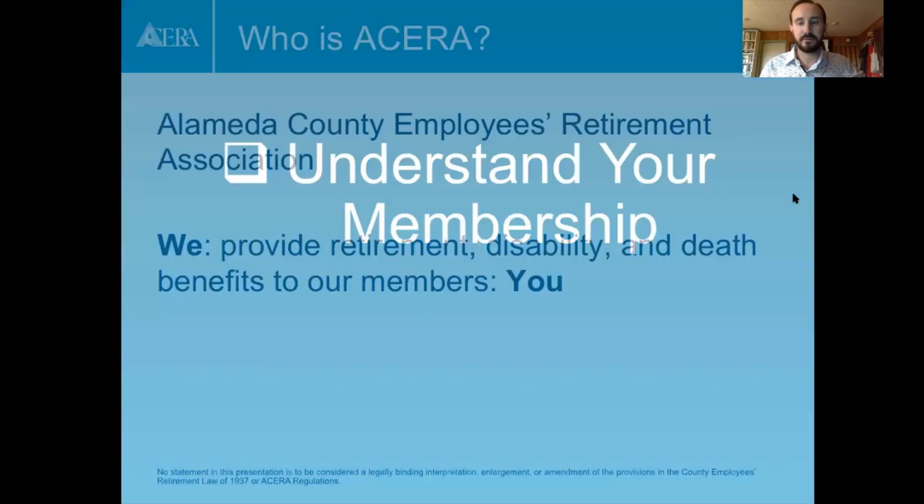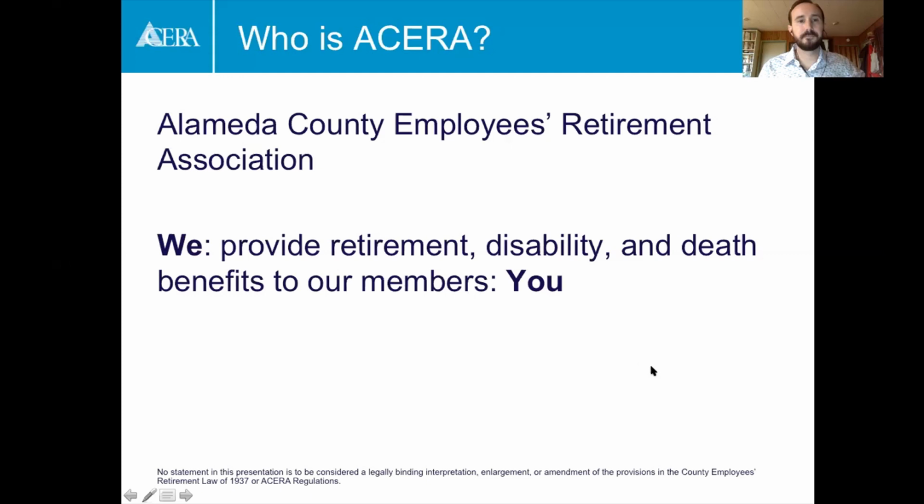So we'll just do a few basics. Who is Acera? One way to think about Acera is that it's the Alameda County Employees Retirement Association, so it's an acronym. But there are a lot of people that make up Acera. There are about 93 of us that work at Acera, and what we do is we provide retirement, disability, and death benefits to our members. So that's all of you.